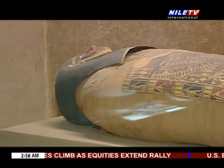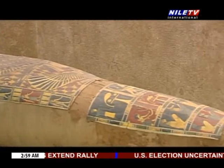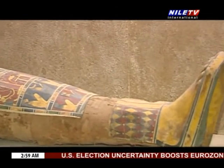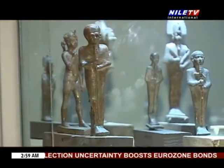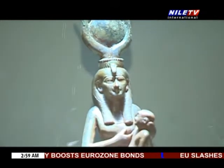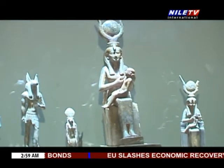The second hall of the Imhotep Museum in Saqqara is called the Missions Hall, and it displays the results of excavations that were carried out in Saqqara over a very long period of time, as Saqqara is considered to be among the most important archaeological sites in Egypt.